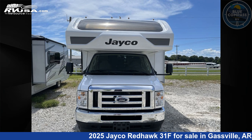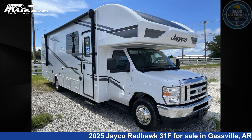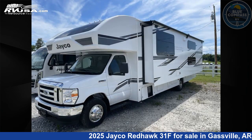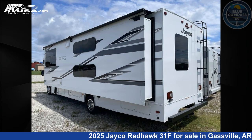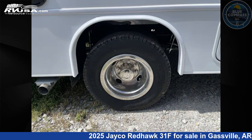This 2025 Jayco Redhawk 31F is a Class C RV. It is located in Gassville, Arkansas, 72635 and is offered for sale by Blue Compass RV Gassville. Click the link in the video description to visit RVUSA.com and see more photos as well as the current price.